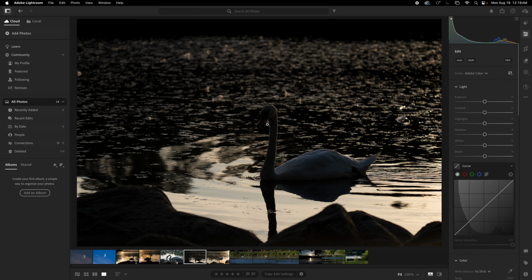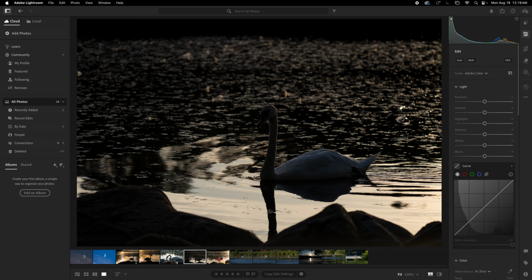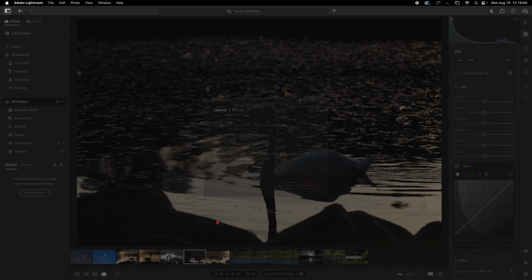So if it was out a little bit more and I could see the reflection of his neck all the way through its beak in the water. It's missing the, I say missing like I took it out, but it's not showing the sunset reflection as it does here, which I think makes it way more interesting than here. All right, so I'm not going to keep that picture. Let's delete this one.